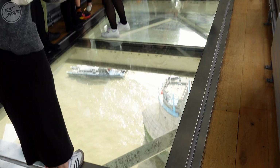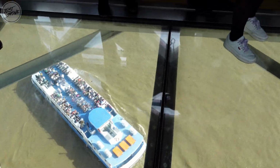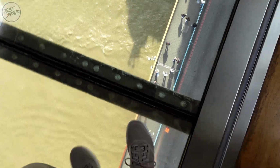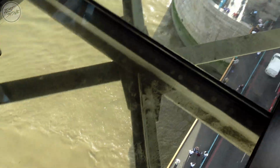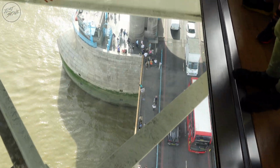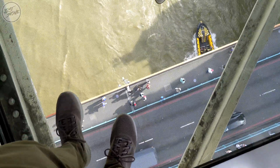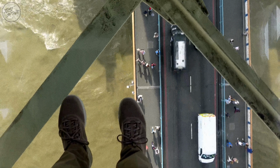See if we can get in there. Look directly down, you can see everything below you. So that's it, if you've got a fear of heights, maybe it's not so good for you, but it's quite fun. Oh my god! Yes, bro! Oh! Oh! Wow, that's really cool. Do a little tap dance from it. Yeah, this is really cool.